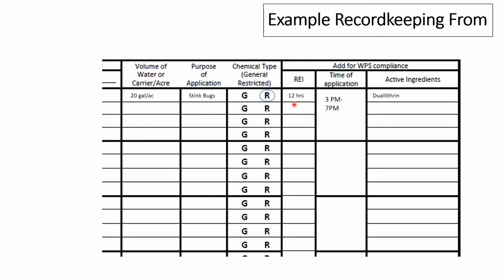The other thing that we calculated is that in our scenario, we finished up at 7 p.m. We knew it took us 4 hours to apply the product over those 10 acres. So we were basically applying product between 3 p.m. and 7 p.m. And if we refer back to the main label, we'll take a look at that in just a little bit, but this is the active ingredient, dualthrin.